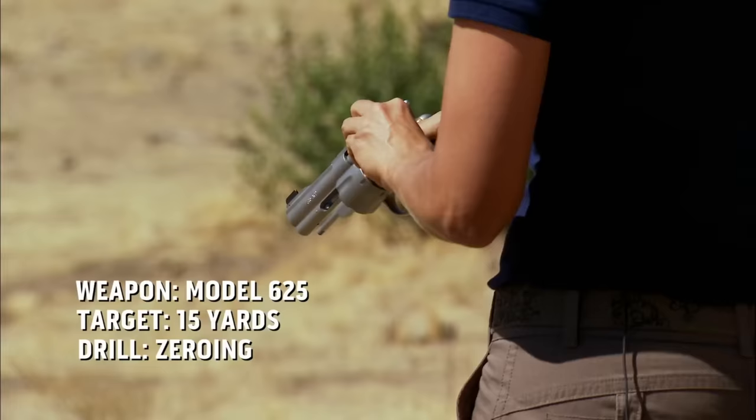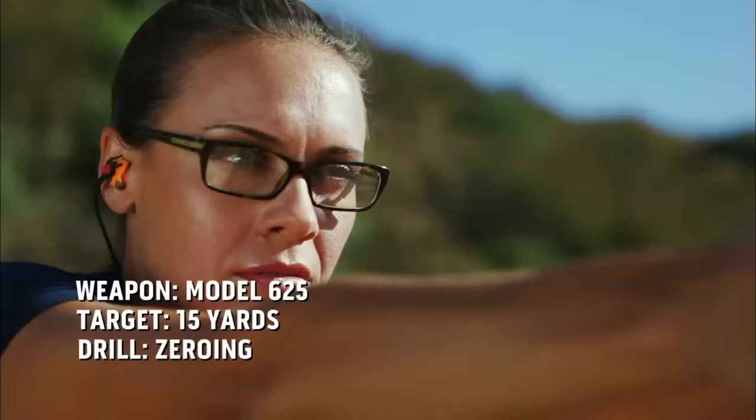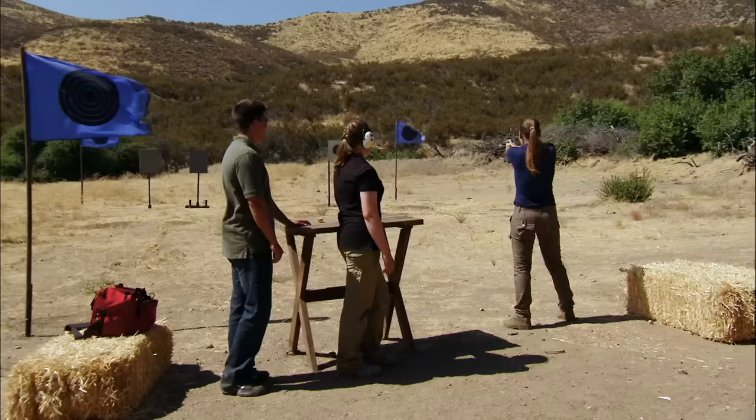No, I don't really have hardly any background with revolvers, but coming out here today and picking up that Smith & Wesson, I was surprised. It felt good in my hand. It's solid, good grip on it, a good weight to it, and it seems to be a gun that I might actually like.